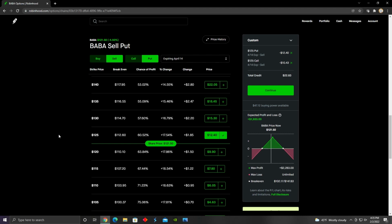And lastly, I'm going to talk about how we can close a short straddle before the expiration date, whether it be at a profit, maybe we experienced a lot of profit and we want to close our strategy early, or if there's a loss, like if there's a significant price movement and we want to close our position before we experience any more losses. The way we do that is pretty simple.